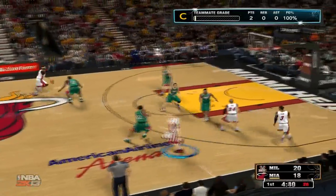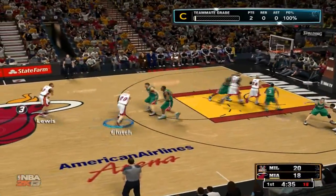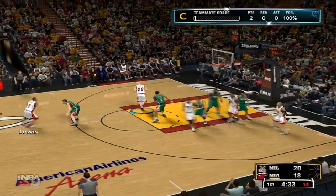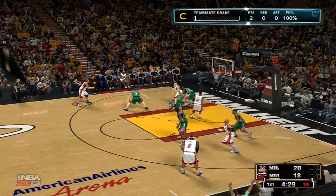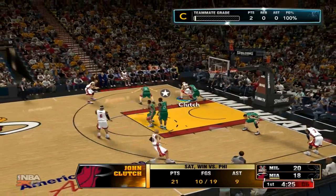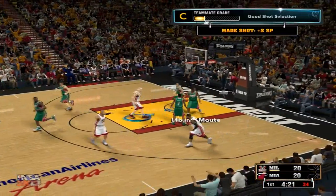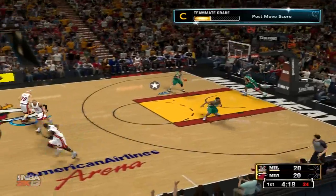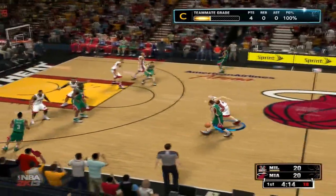Points in the paint have been the main course, or main entree, if you will. They just keep pounding it inside. Well, they're seeing no resistance defensively in the paint area, so the defense has got to be tougher. Here's Clutch. He picked up 21 points in their last win against Philadelphia. Over Mbamute. Again, the Heat, good for 2. The Bucks shooting to start out this game about 43%.